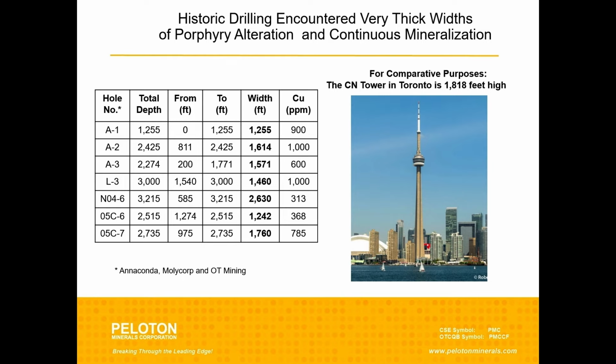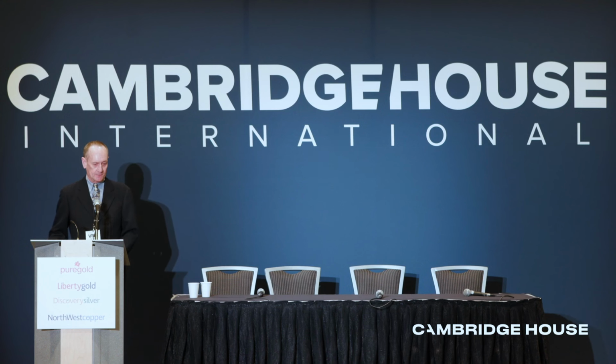These are some historic drill holes that were put into that property largely by Anaconda, which owned or operated the Butte mine. After that USGS map was published, they drilled a number of deep holes, some of them up to 3,000 feet. They intersected big copper widths of between 1,200 up to 2,600 feet.